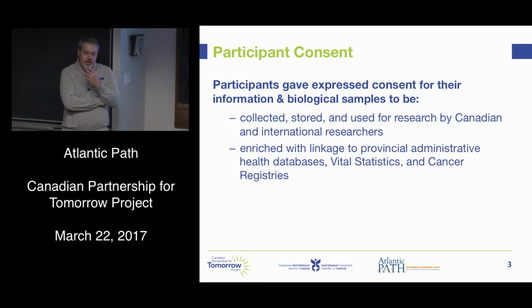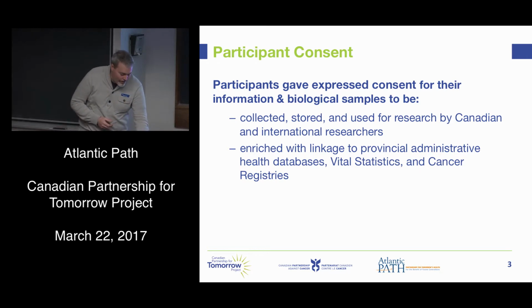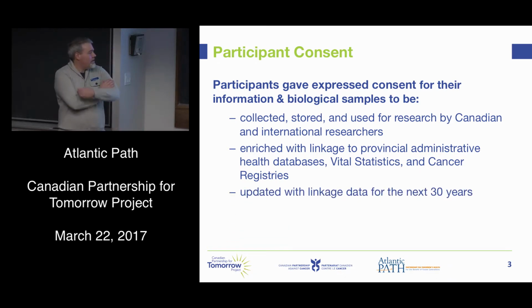This is great information because the baseline information that we had before is a cross-sectional study. But this is where the power of forming these large cohorts and tracking them over time begins to have great value and great purpose for research. So we're already underway in making that transition from baseline, cross-sectional data into the realm of longitudinal data. And this is going to happen for the next 30 years.